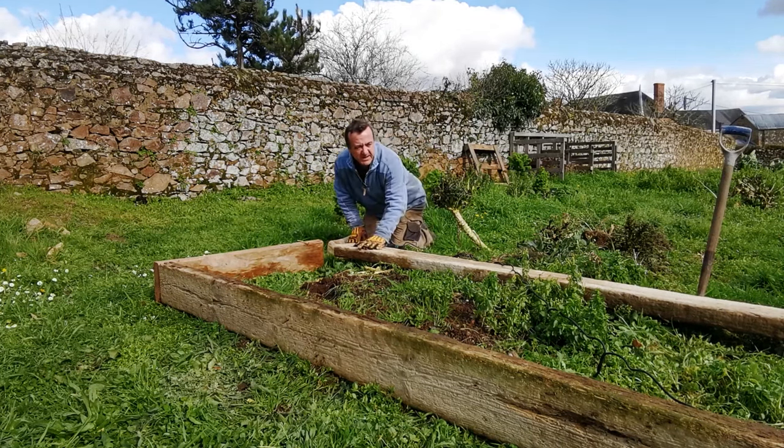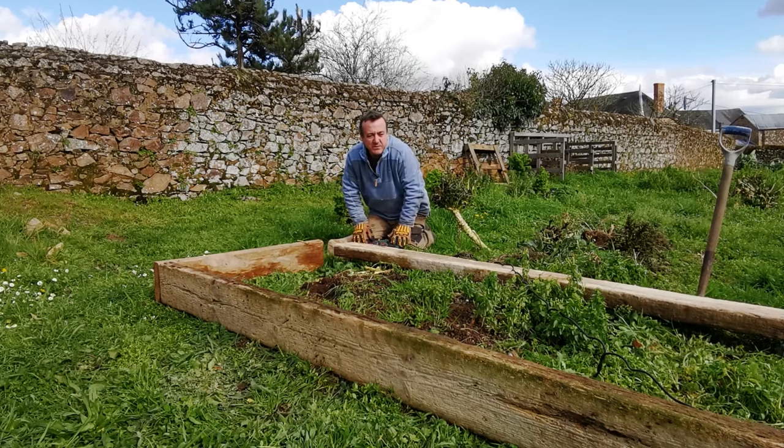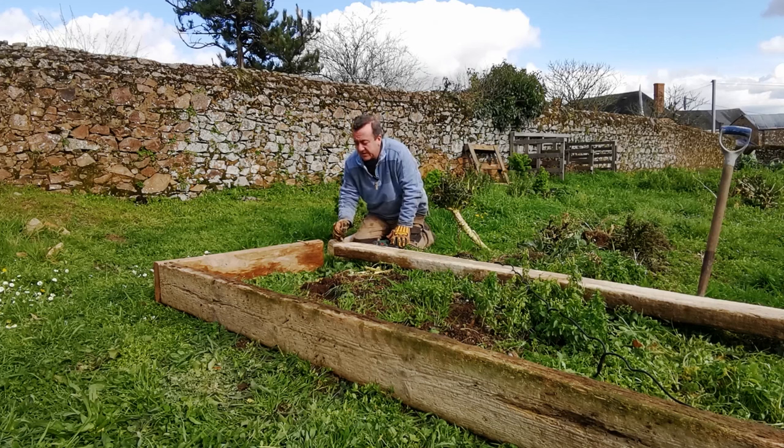And this wood, it's not brilliant, but it was either a question of chopping it up for firewood or making use of it in some way. And this seems like the most sensible use. So I'm going to get these last two ends screwed in. And then we can start filling this with soil and stuff. And then we'll have our first raised bed.